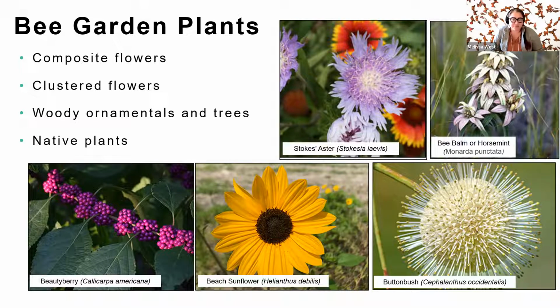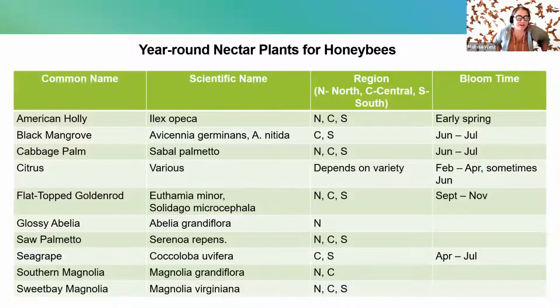And of course, we always say native plants, especially like we were talking about those specialist bees. They rely heavily on our native plants. So when you can, please do native. And I will actually give you some resources in a few slides on where and how you can find native plants for pollinators. And then this is another example of just a year-round palette of blooming plants for honeybees. Once again, it's broken down into the different regions, the bloom times throughout the year. And this is a very short example. There are all kinds of plants, once again, that are able to be considered nectar plants for honeybees. This is just a quick example, just to give you an idea.